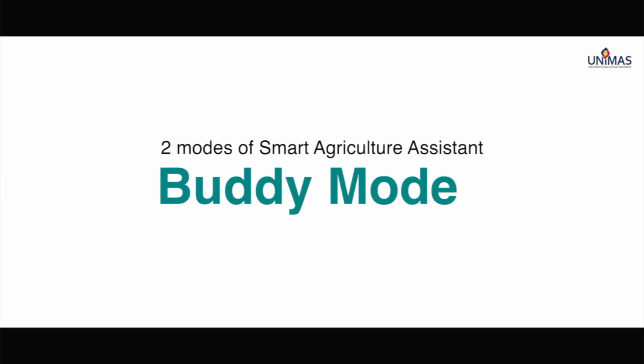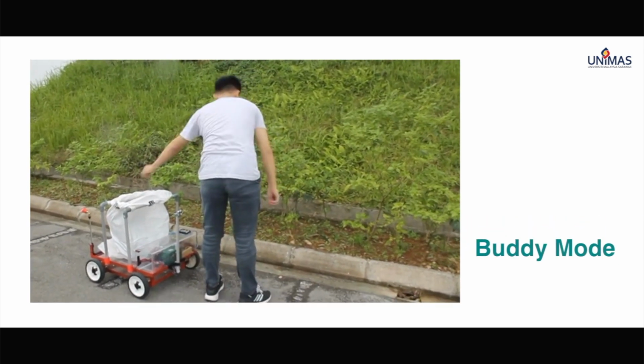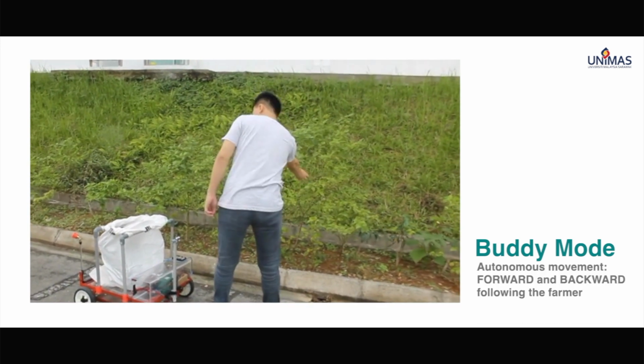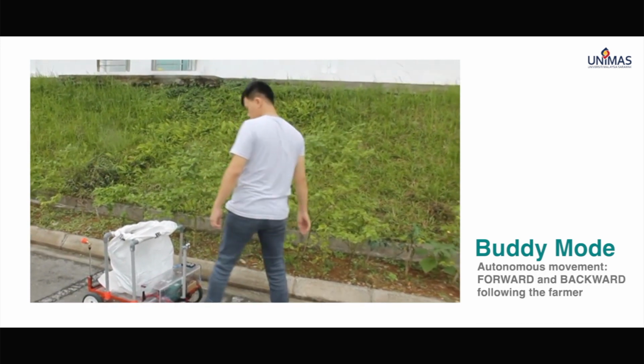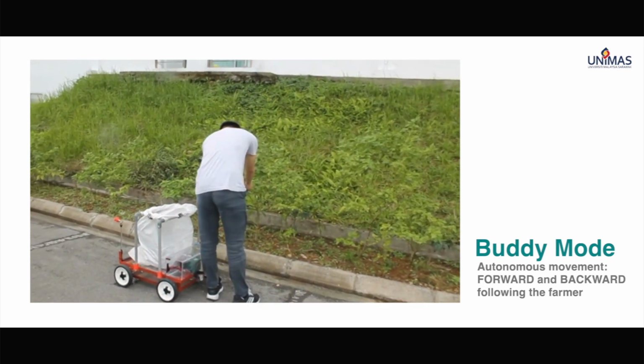The device comes with two modes, that is body mode and bug bite mode. The body mode can be used during harvesting and pruning operation. The device can move forward and backward following the direction of the farmer during the operation.